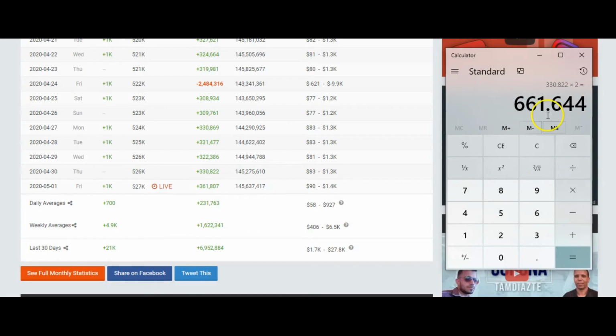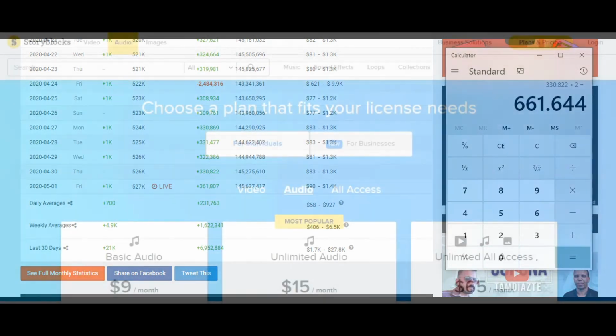Wouldn't that be lovely? We wouldn't even need to go to work, but he's been working for quite a while. But you too can eventually make this type of money on YouTube. So let's look at a few options of how you can also do this. First, we will check out Storyblocks, and then we will look at possibly one other option.